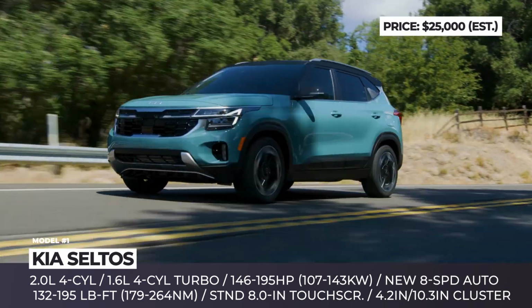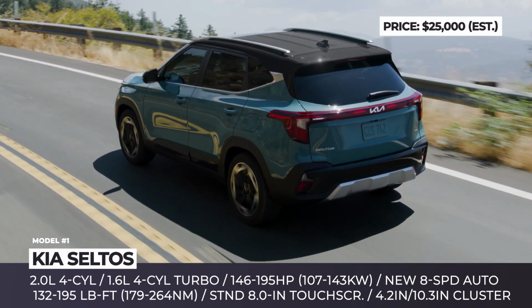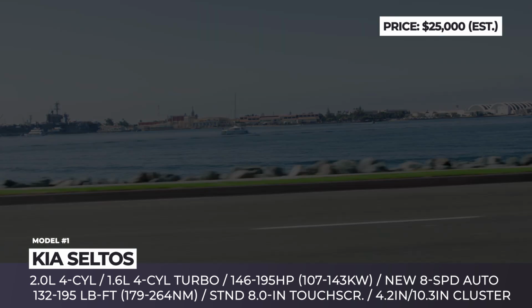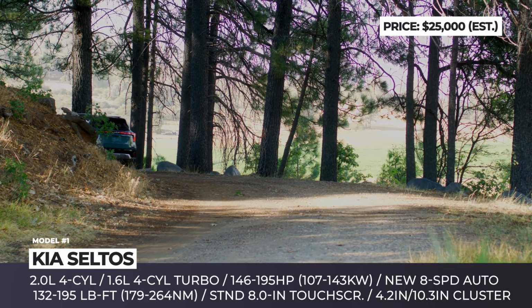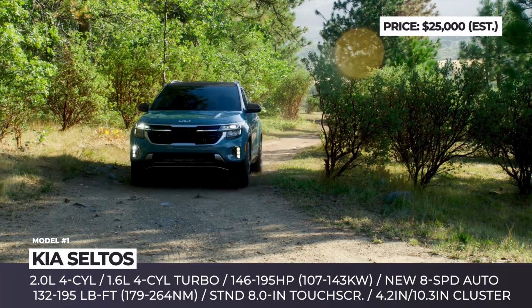For the upcoming 2024 model year, the Seltos receives a refreshed exterior, including a larger tiger nose grille, revamped bumpers, newly introduced vertical fog lights, and an elegant LED rear light bar that connects the taillights. But the most significant alteration took place under the bonnet. The available turbocharged 1.6-liter four-cylinder engine has been amplified in power to 195 horses, and it is now coupled with a new 8-speed automatic transmission.